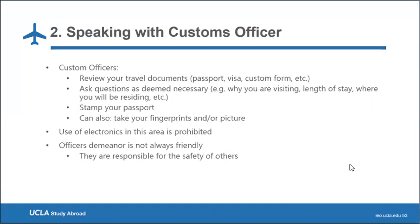It does vary per location as well as per officer, but you will be asked questions and they will be reviewing your travel documents. Usually in these areas, there's not very good service, whether it's data or Wi-Fi, but either way, electronics in this area are prohibited. So just make sure you're wary of that. As mentioned, officer demeanor is not always friendly. They are there for the safety of yourself and for others.